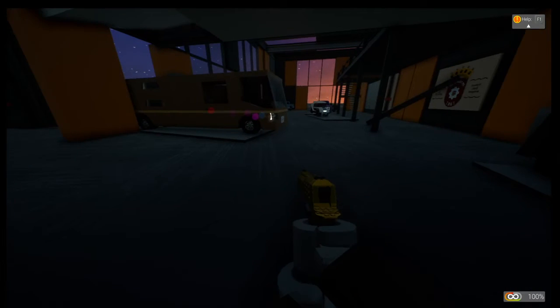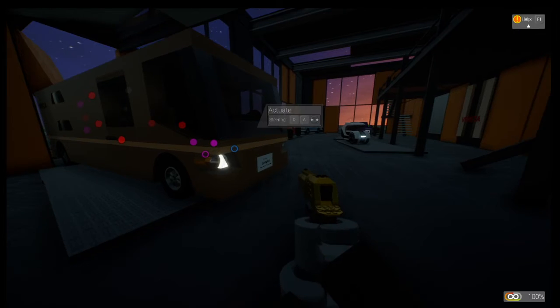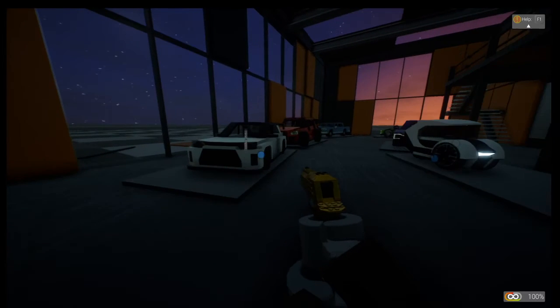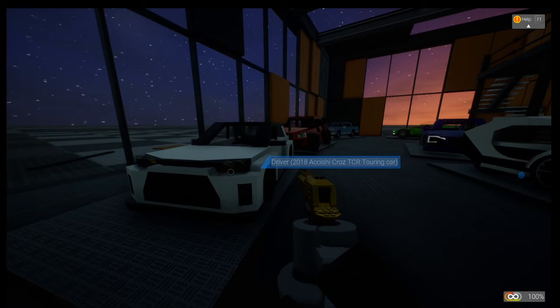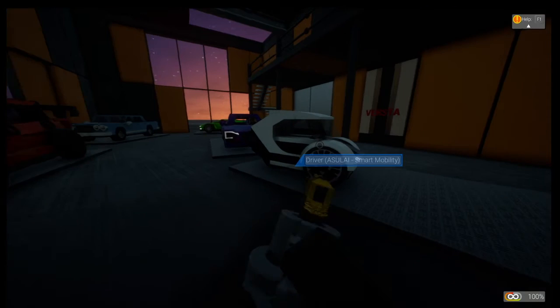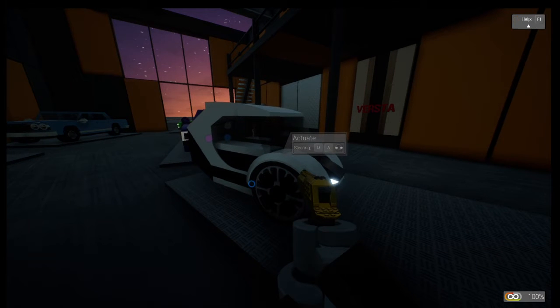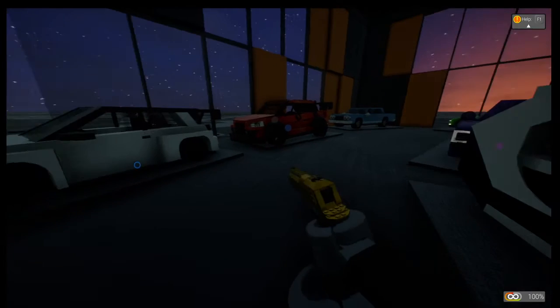Damn, that thing is indestructible. Oh my god, that thing sounds like an Orca Tripper. 2015 Orca Tripper. Not bad. But dude, this is a nice dealership. So, Astra Cause Torturing Car. That's not easy either. So there's the Smart Mobile-y. Dang. Nice.